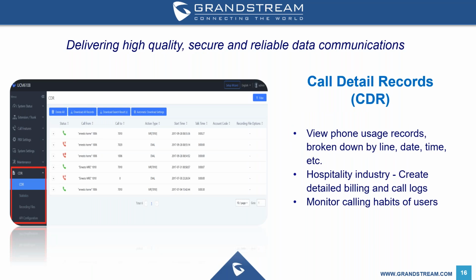This is the call recording menu. From the web interface, you go to CDR, and here you can see all your recordings. There's also an option to download your records as a CSV file that you can then export to your reporting software, or maybe a billing software that is going to need that data to process the billing.